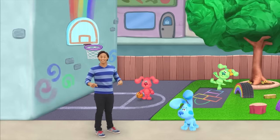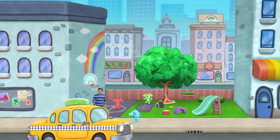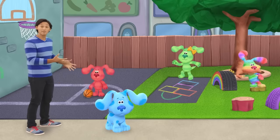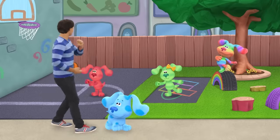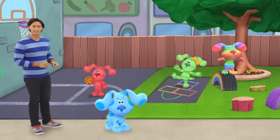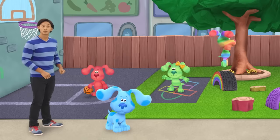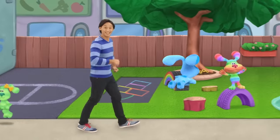Whoa! This is a really big city! Oh, how will we find Presto here? Hey, one of those puppies could be Periwinkle's friend. Maybe they can help. But, who is Periwinkle's friend again? Rainbow Puppy! Of course! Rainbow Puppy!